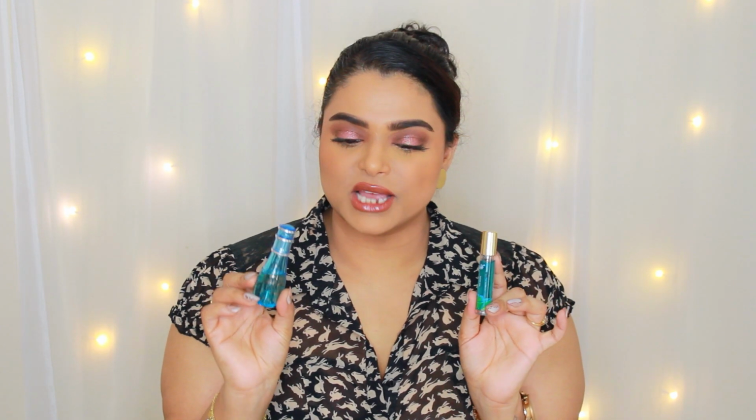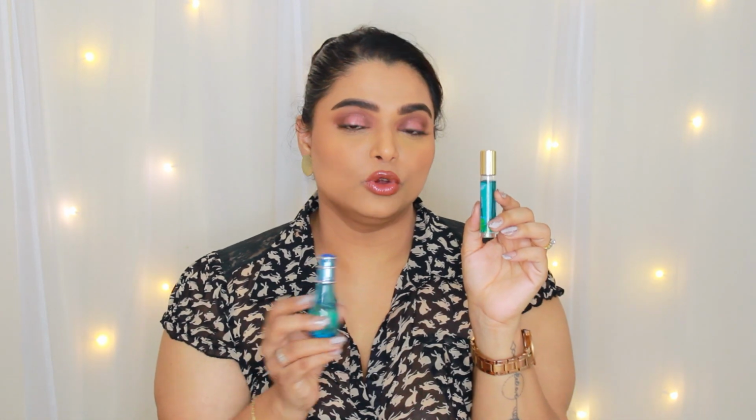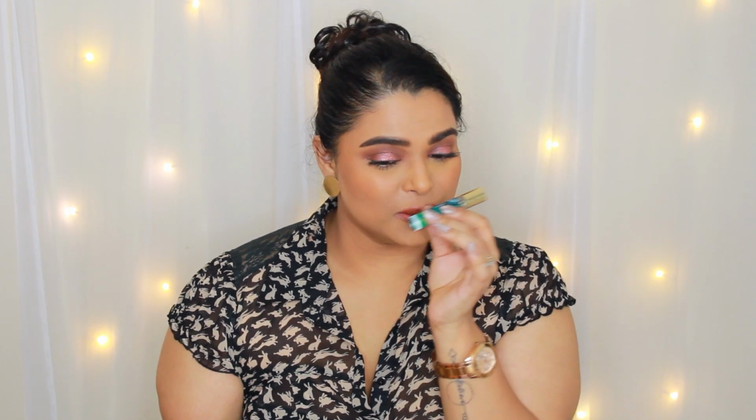I have compared them side by side and I have to say that Raindrops is like a thicker and denser version of Davidoff Cool Water, but they are super close, super duper close. I can say they are 95% close to each other. Just that this is an EDT and this is a perfume oil, so this definitely is on the thicker and denser side of things. I need not even open it, it's smelling so strongly out there on the packaging as well.